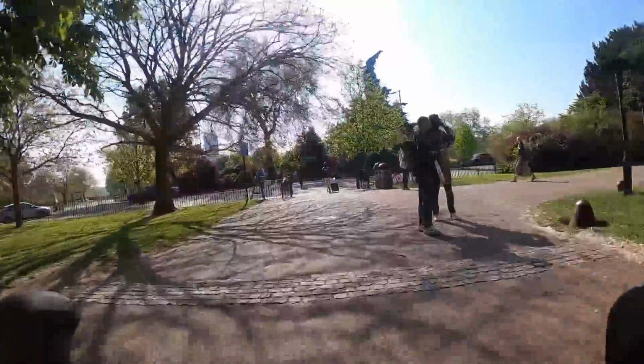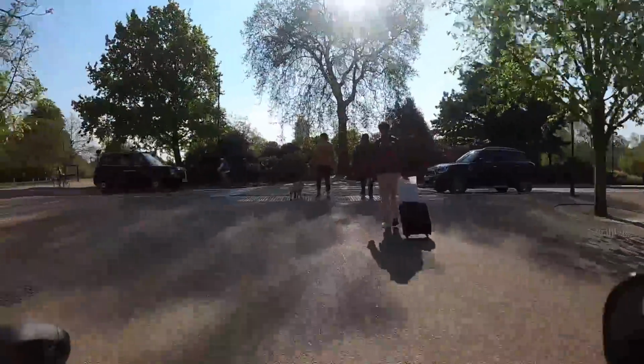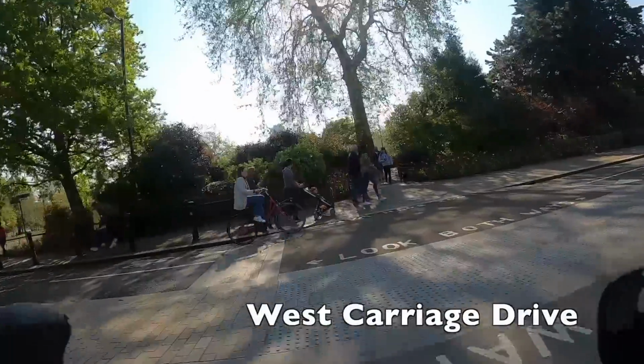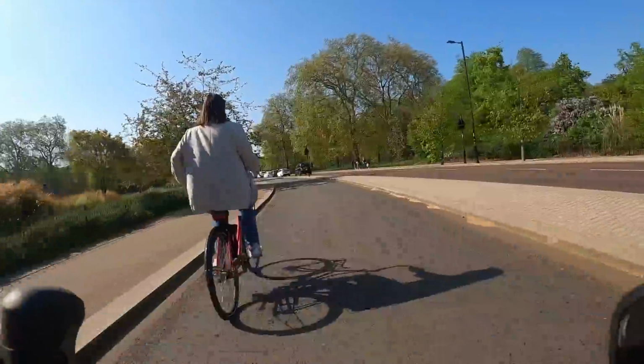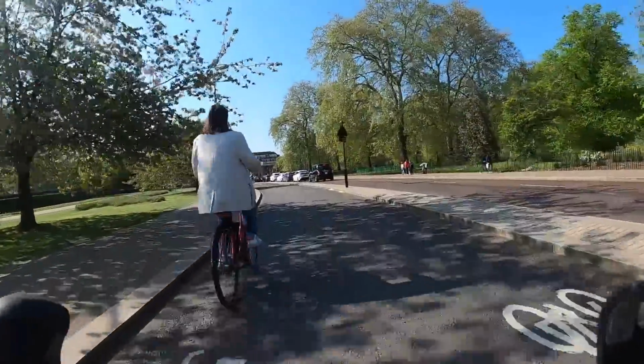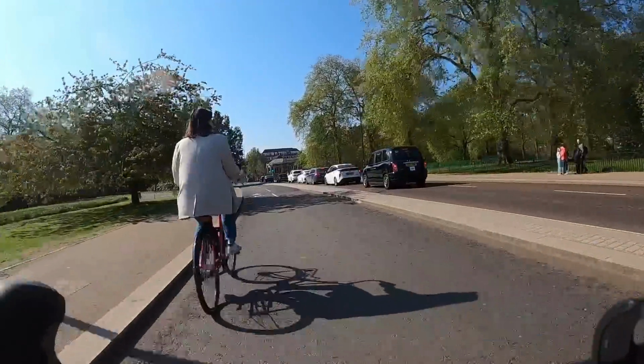Fortunately, we're leaving Mount Walk in a second and we're on the West Carriage Drive, which has a segregated cycle lane across it. You cross the road and you join it here. This is a two-way track and it's really well protected from traffic. You can see that lots of people are using it.